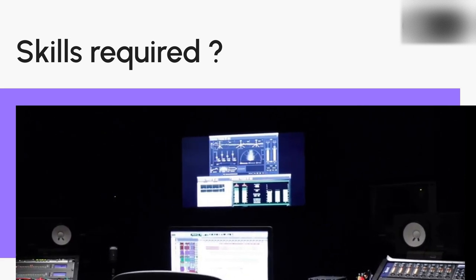A solid understanding of scripting languages such as Bash, PowerShell, or Python. Knowledge of version control systems such as Git. Understanding of system architecture fundamentals. Knowledge of system automation and orchestration tools such as Ansible, Chef, and Puppet.